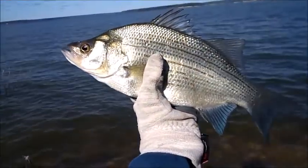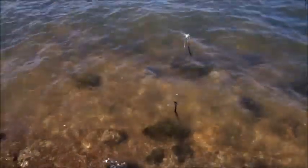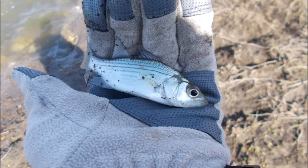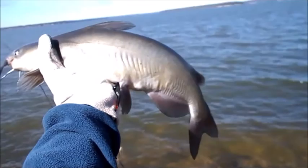Alright, this big girl is 2.4 pounds. Another personal best, 2 days in a row. Let's get this thing back in the water. Alright, that beautiful catfish is 3.25 pounds.